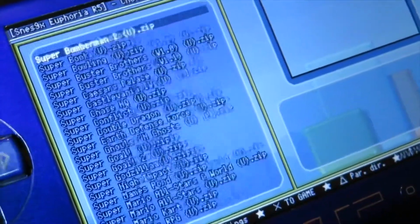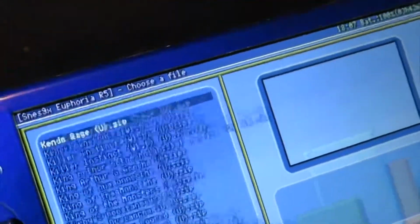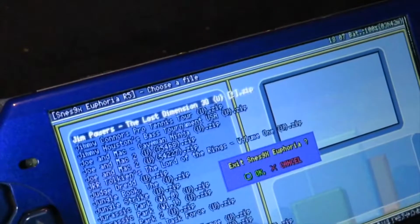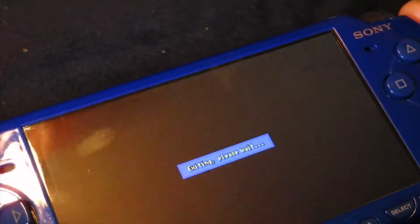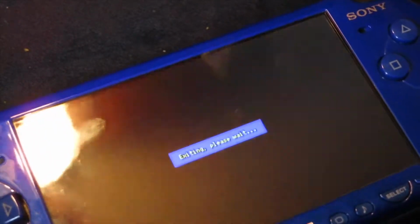So like I said, this emulator here has tons of games. I can't remember if I have a 32 or a 16 gig memory card in my PSP here. Actually, I'm just curious for you guys. Yeah, it's a 32 gigabyte. I just checked right now.